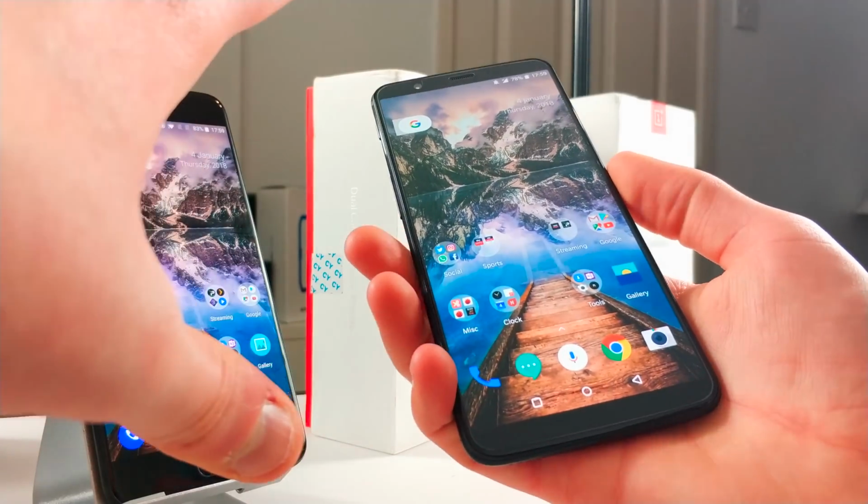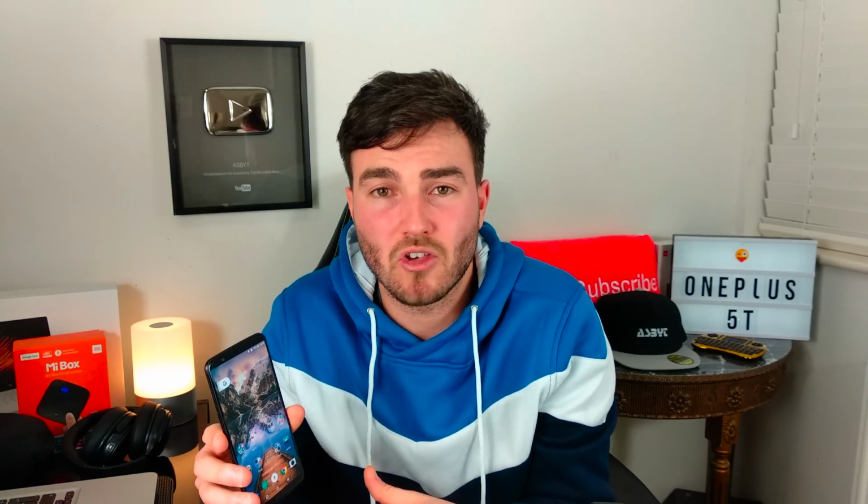If you don't have the OnePlus 5, if you don't want to spend £900, £1,000 on a smartphone like Samsung and Apple, then this is right in there as probably one of the best on the market at this moment in time. Period. In terms of raw specs, it comes up pretty much the same as those phones like I mentioned. So let me know what you think in the comment section below about the OnePlus 5T.